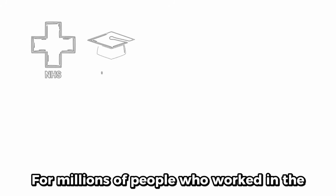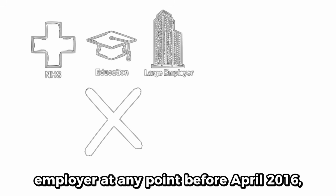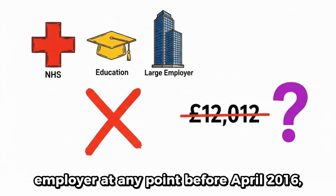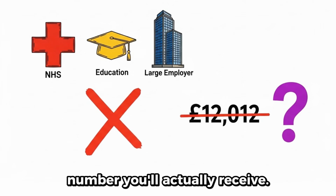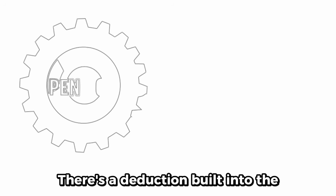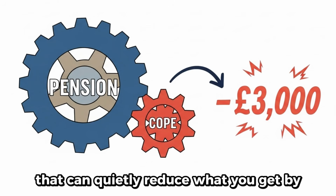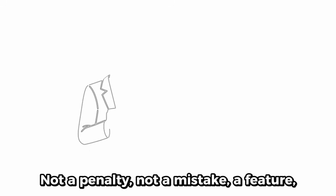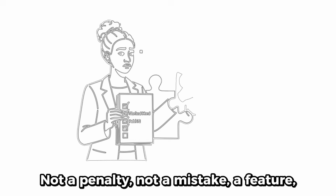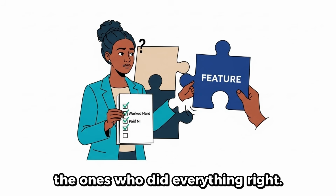For millions of people who worked in the NHS, in education, or for a large employer at any point before April 2016, the number you're looking at isn't the number you'll actually receive. There's a deduction built into the system, a hidden adjustment called COPE, that can quietly reduce what you get by more than £3,000 a year. Not a penalty, not a mistake, a feature. And the people most affected are often the ones who did everything right.